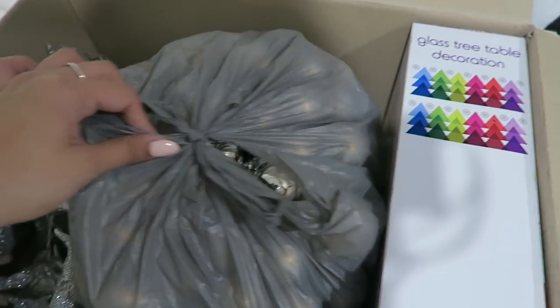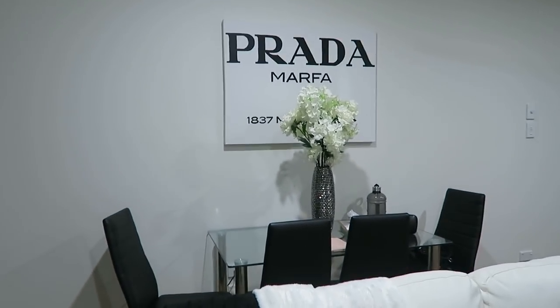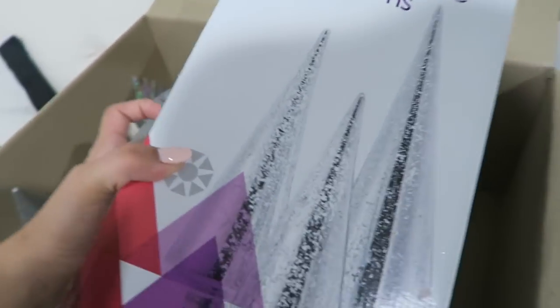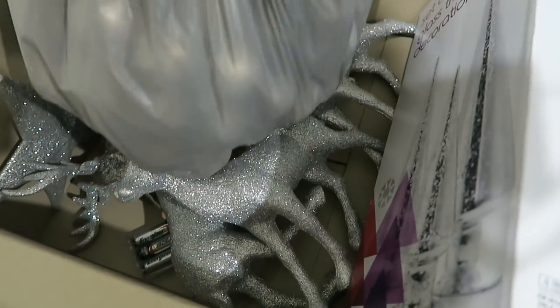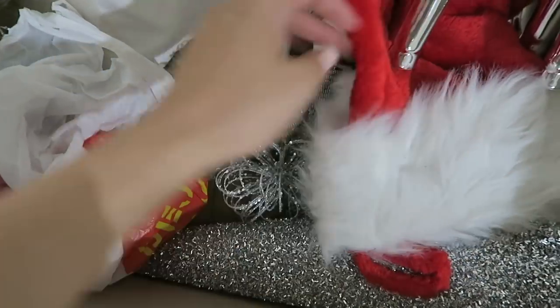So in this box here, what do I have? Little random bits of decor. I remember half of these were for a little centerpiece that I used to make for the dining table, but I don't think I'm gonna do that this year. I have this too. I don't know where I'm gonna put these though. Some reindeer, and then underneath is more decor. Some more of this stuff as well. This is just random bits and pieces, I guess.